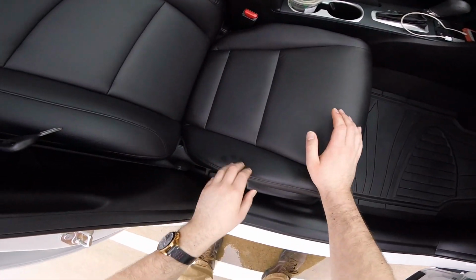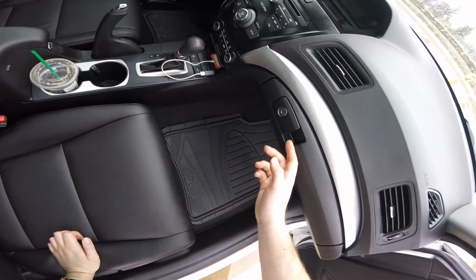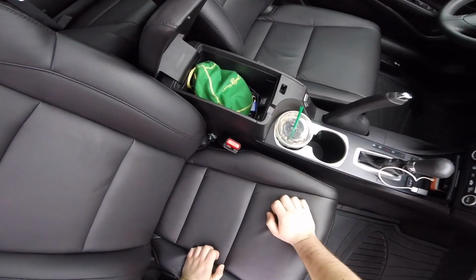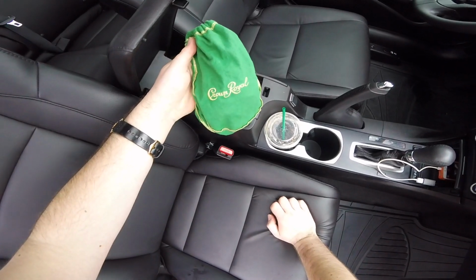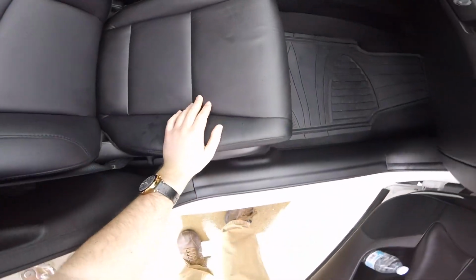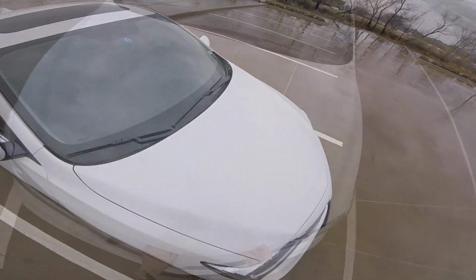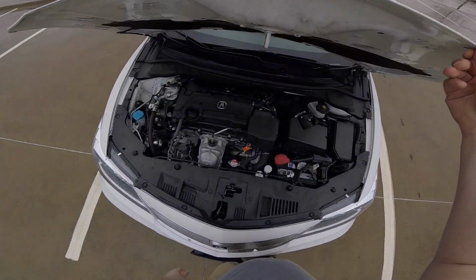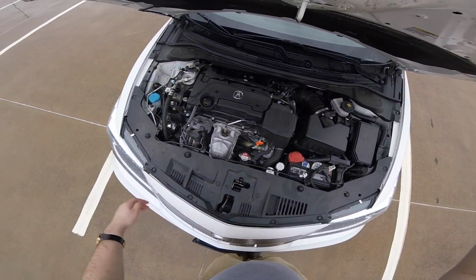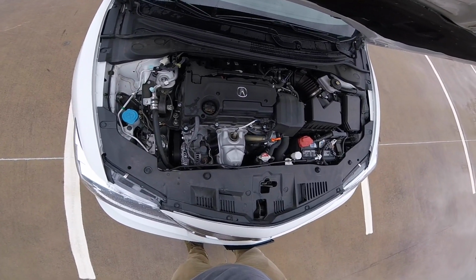This is a manual passenger seat. I didn't realize that until now. I wonder if higher option packages give you a power passenger seat. Center console. Don't worry, I'm not an alcoholic. This is just what I carry around my GoPro in. So again, this is the 2.4 liter. I think this is basically the Earth Dreams engine, or a version of it, the K24.